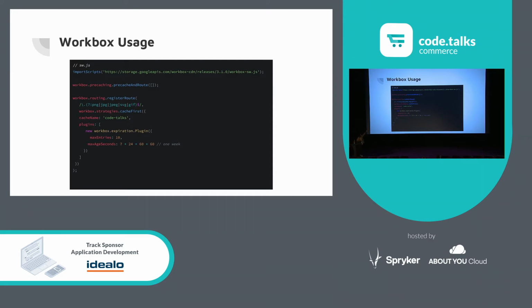Then we've got a name. We've got the expiration plugin. We want the number of entries of images we're storing in our cache to be 10, and we want to give it 7 days maximum. After 7 days, Workbox is smart enough to remove the image from the cache, whereas we would have been handling that ourselves. It's going to be super trivial.